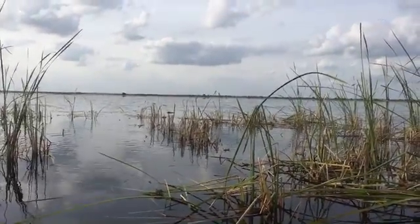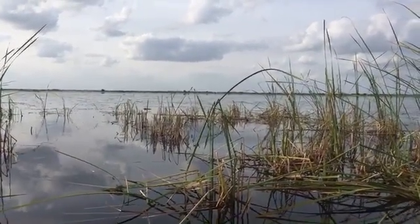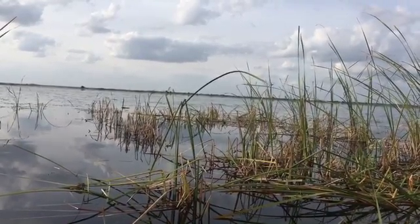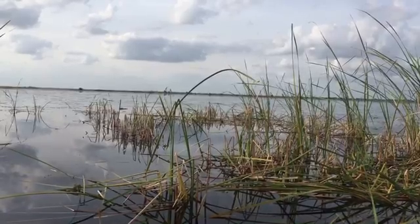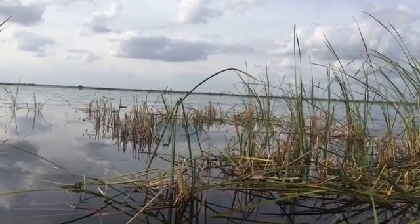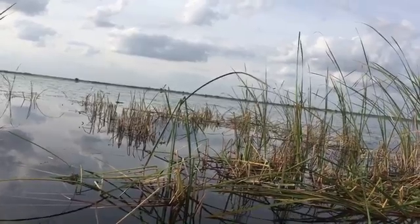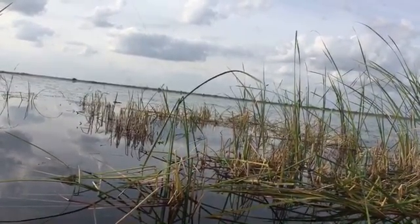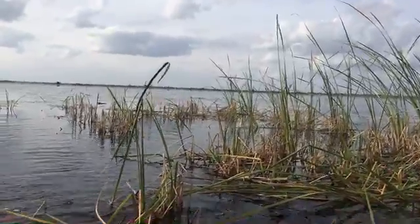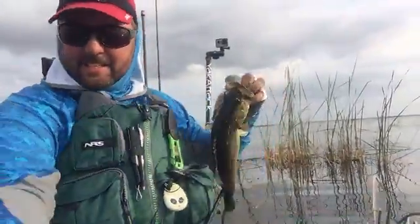Watch this. Oh, he took my tail. We're gonna catch him. Give me just a second. I'm changing out my swim bait. Here we go. Watch this. I'm gonna get on that grass. Slaying them.